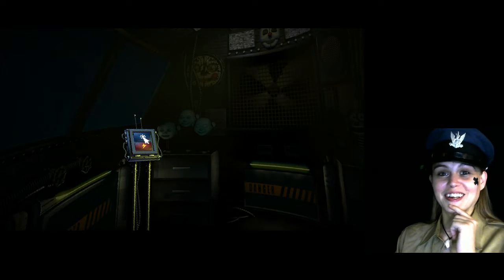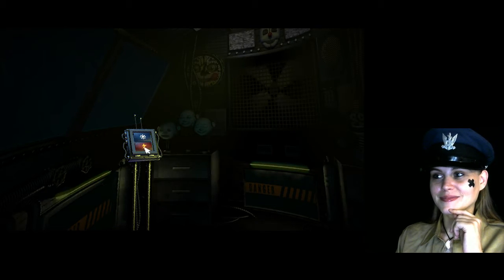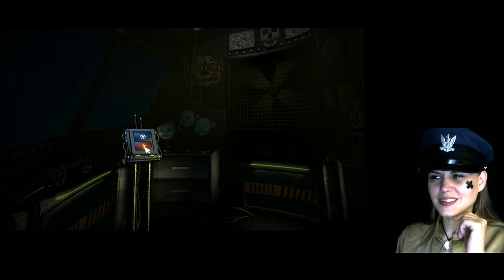Uh-oh. It looks like Ballora doesn't feel like dancing. Let's give her some motivation. Press the red button now to administer a controlled shock. Maybe that will put the spring back in her step. What?